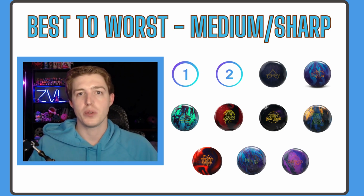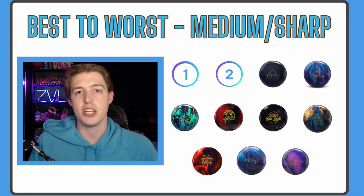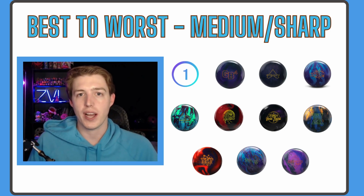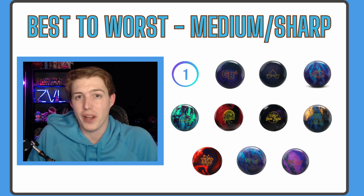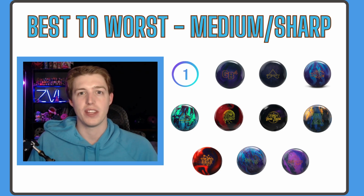Coming in at number 2, one of the most recent winners of a PBA Tour title, is the GB4 Hybrid. The GB4 Hybrid came out and did okay on sales. It's a Game Breaker, so it did pretty well, but the GB4 wasn't very well liked. But then the PBA Tour started and everybody loved this thing. Marshall Kent specifically won, I think, at least 2 titles with this bowling ball.